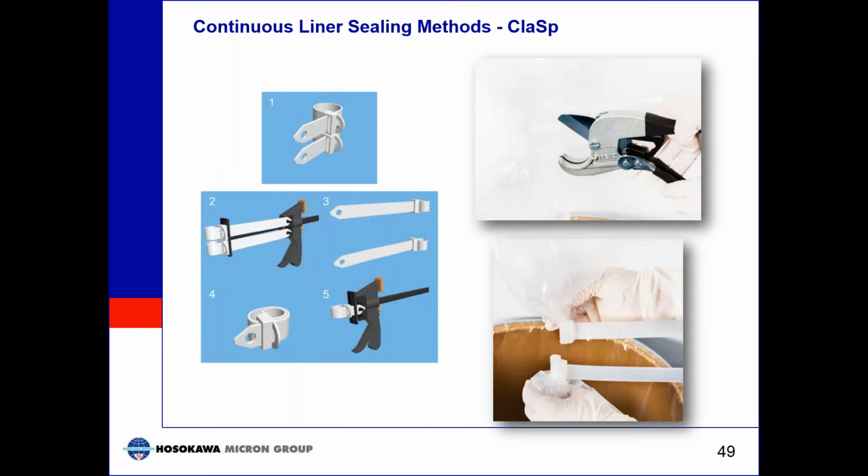An alternative system is the Clasp System, essentially a large double cable tie system tightened with a manually operated ratchet gun. Again, you cut between the ties, which reveals a sealed clasp of plastic liner. There is a pneumatic gun option available for this system.